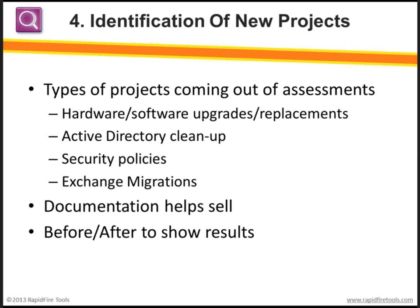So performing assessments, whether at prospects or existing sites, is often going to turn up the opportunity to identify new projects. Examples again, identifying systems that are near capacity, or XP or old machines nearing their end of life. So all these lead to XP migrations or prospective upgrade or other migration projects. You might find Active Directory cleanup to fix group membership.